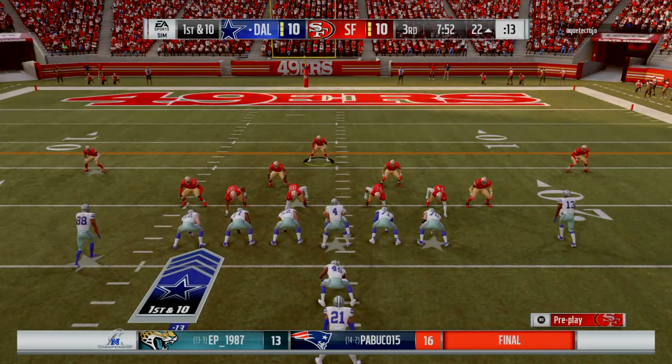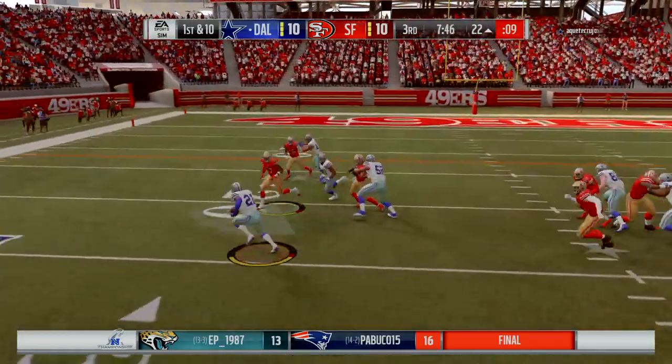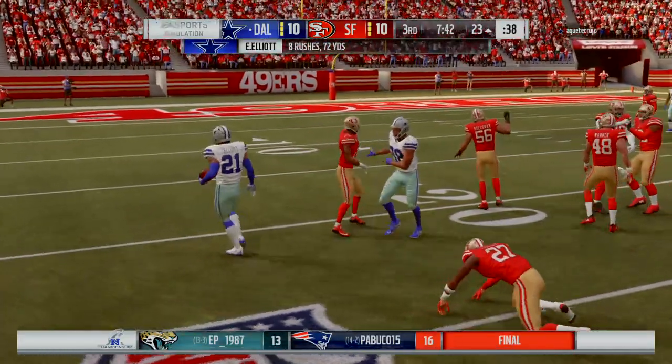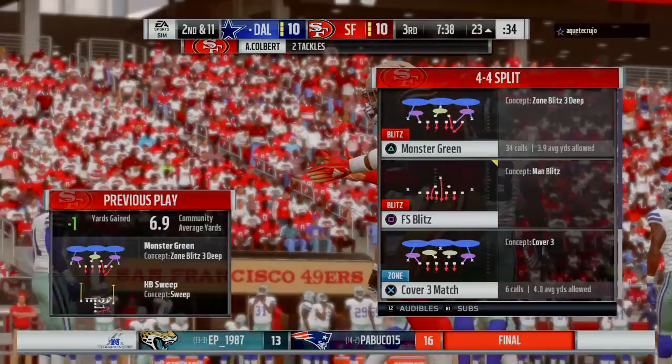Here we go. Wide in. 26. They'll pitch it out to Elliott. And he will lose yardage here back at the 23-yard line. It's a loss of a yard there, and now 2nd down.